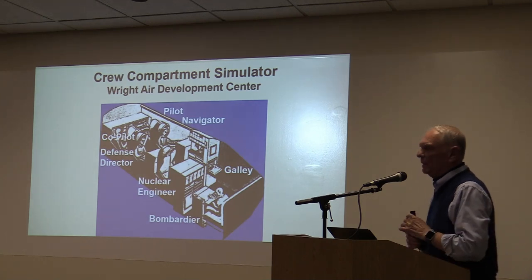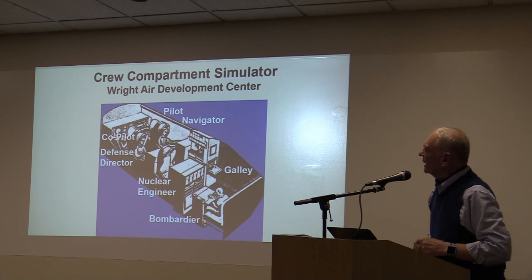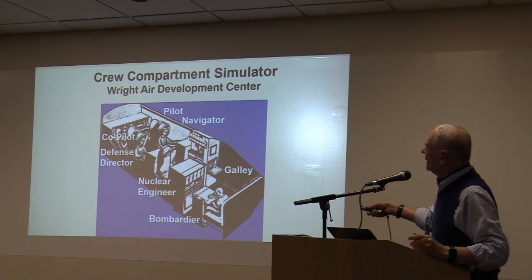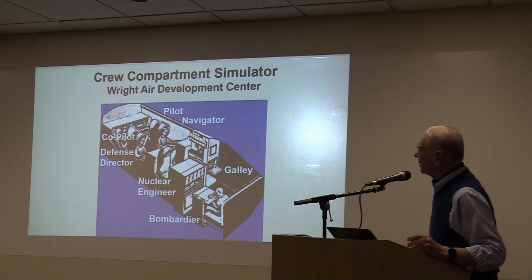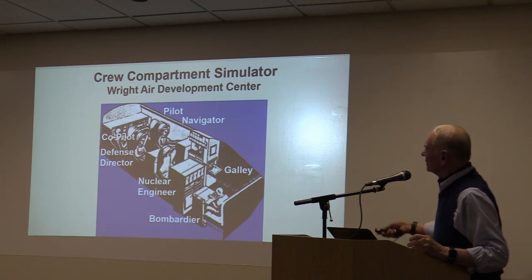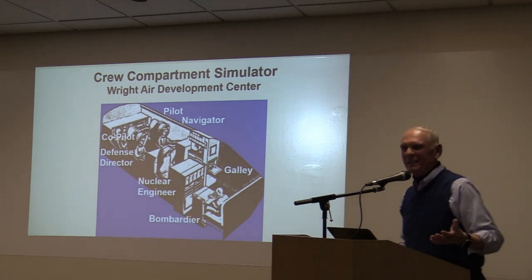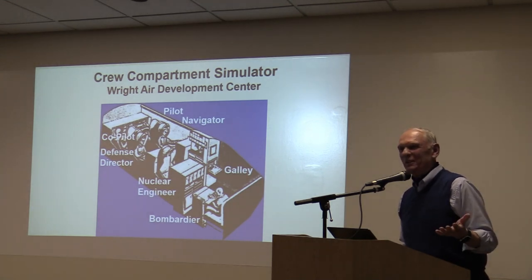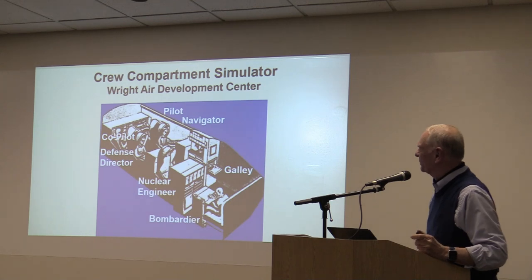This is the crew cabin. It's not very big, but you'll see the pilot, co-pilot up here, defense coordinator, the guy that's running the nuclear reactor, and a little galley there. And we got a funny guy down here called a bombardier. Why do we need a bombardier in a nuclear test flight? Well, you'll see. It's an interesting concept.